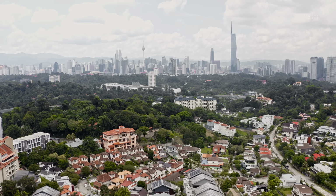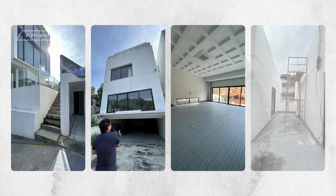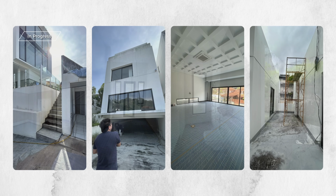When we went property hunting with the client, we discovered this home with a stunning city view. But its segmented layout and disconnected flow needed to be reimagined.